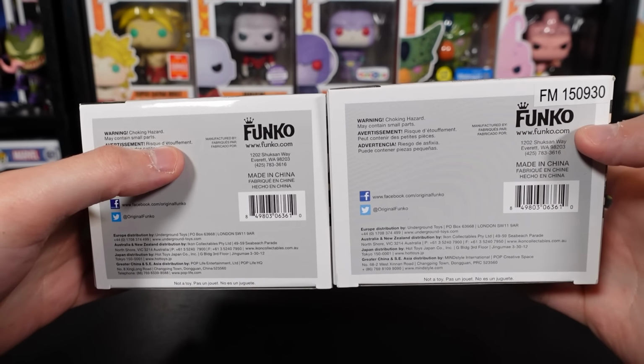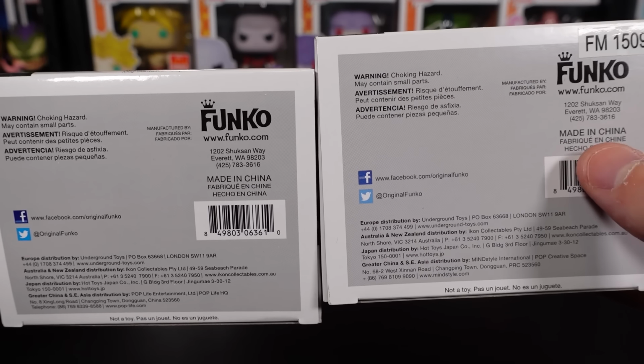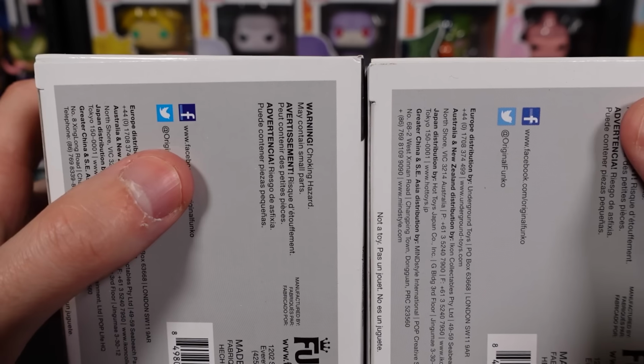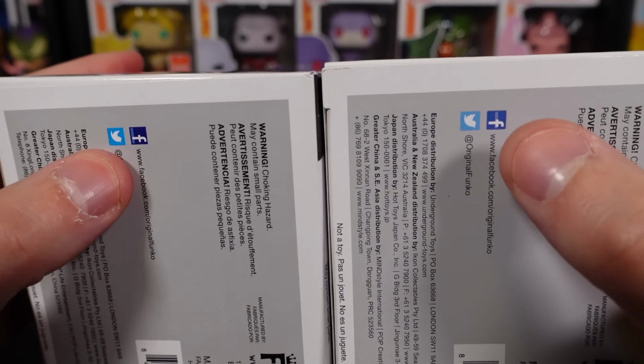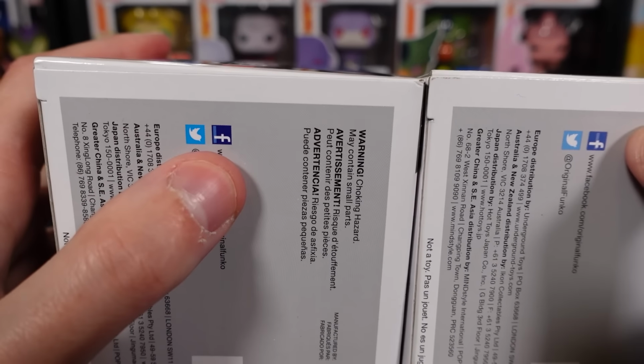Now, unfortunately on this fake, they did actually copy the same made in China text, so it's not like Ichigo where it did say made in Vietnam. These are the same. Now, something I want you to notice is the social media logos there. Can you see on the fake one where the Facebook logo is a lot darker, as well as the blue on the Twitter logo is a lot darker, and then even the line is down the middle of the F there versus all the way on the bottom on the fake one?